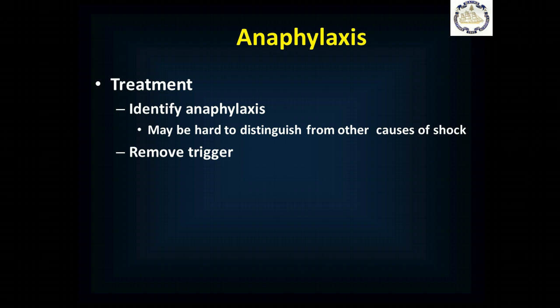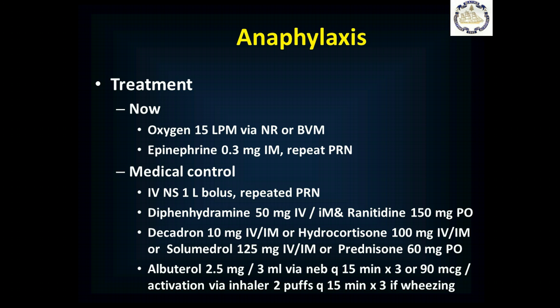And having an exposure, knowing that there's something that happened, is really very helpful. So try to remove the trigger and then move into the treatment. So the things you do now before you talk to medical control: oxygen at 15 liters per minute via non-rebreather or bag valve mask, and epinephrine 0.3 up to 0.5 milligrams intramuscular, repeated as needed. And talk to medical control about repeat doses, but get the first dose in now.